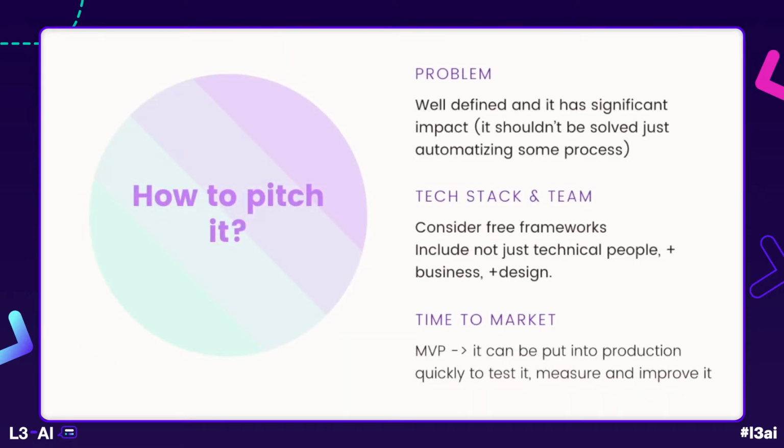How to get a business user to pitch this idea? The business user needs to consider three important factors. What is the problem? What is the big problem? It has to have a very big impact. But you need to consider starting from a use case, from a minimal viable product, a minimal part of that big problem to test the solution.